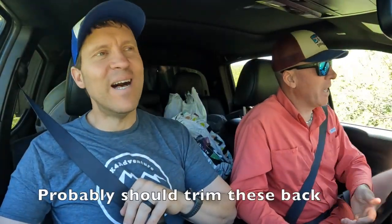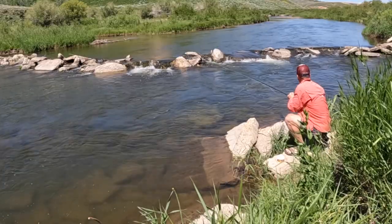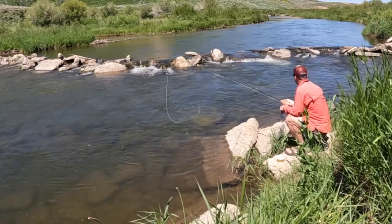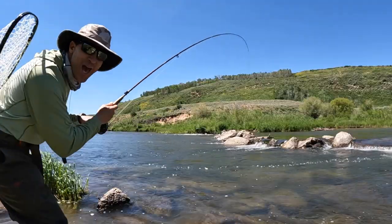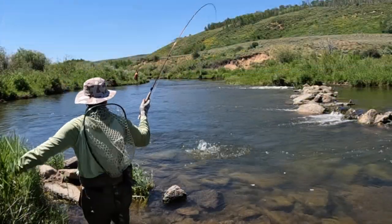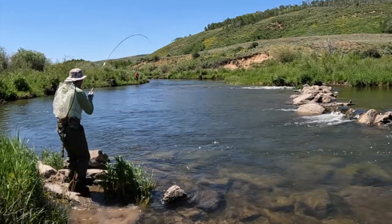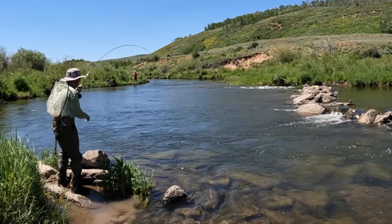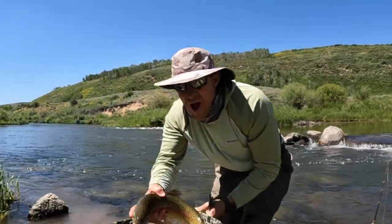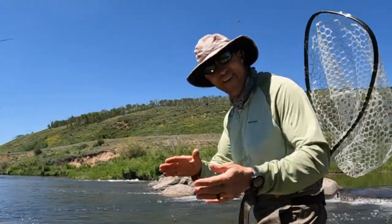Overgrowth. They probably should trim these back a little bit. Oh yeah, baby, it's on. All right, we can go home now. Yeah, that's big.